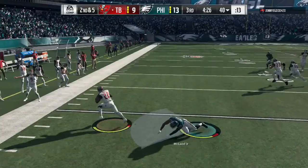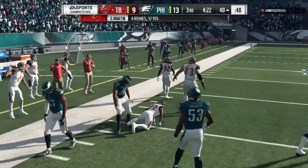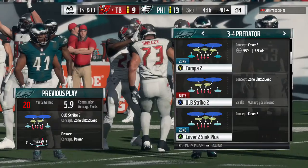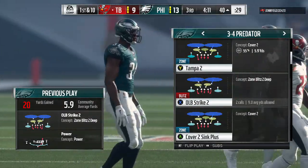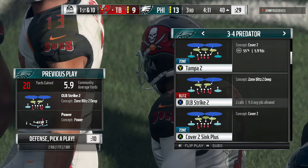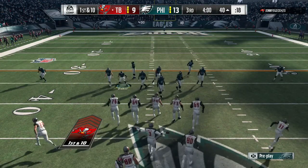And some room to roam now. And he takes this one all the way across midfield into enemy territory down to the 40-yard line. That burst good for 20 and a first down. And now a first down following that long gain.